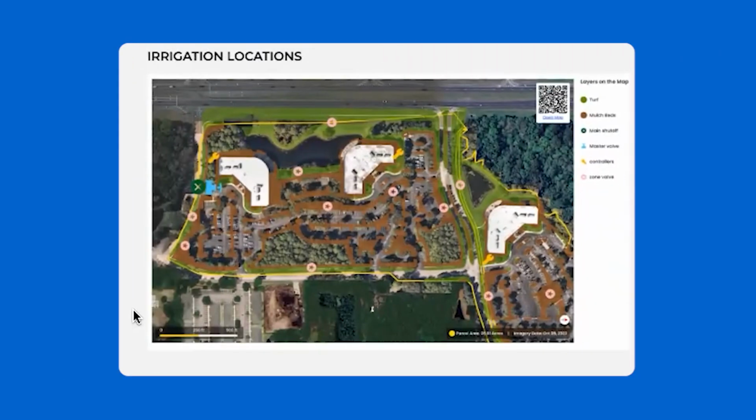Irrigation mapping is another way to, again, prove that we've got a handle on the property. If we've done the hard work to go through and pin our controllers and our main cutoffs and our valves and zones, it takes a little more time, and this might be a hard thing to put together for the proposal, but once we get the job, it's also a great tool to use for operations.